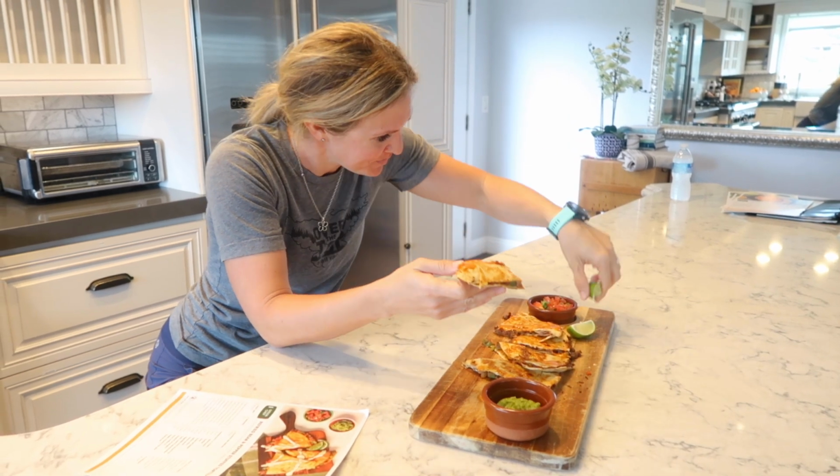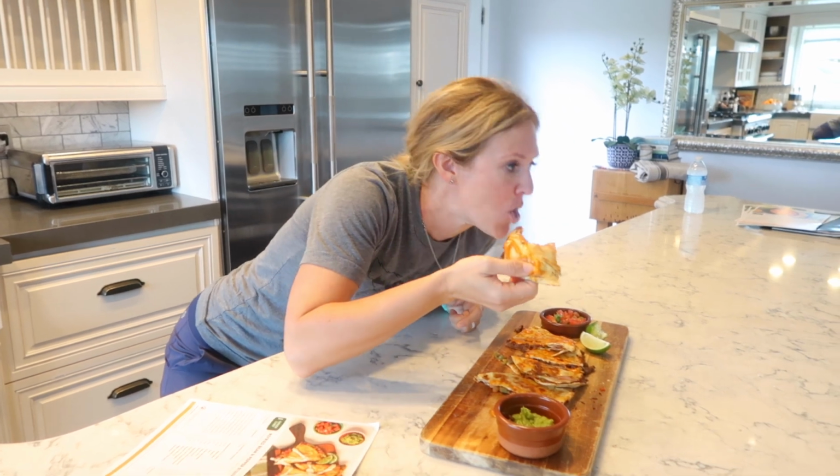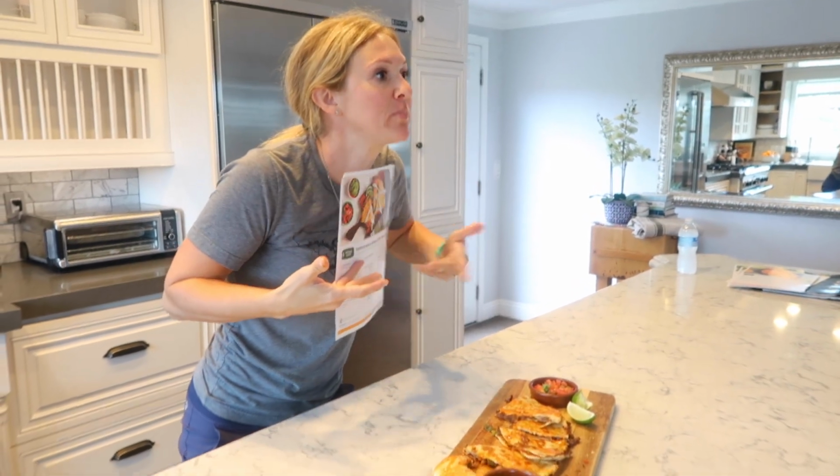This is actually the meal that Trinity made. Christine from Frugal Fit Mom was trying it out. I also tried it myself and it was so good. You really can't go wrong with any of the Green Chef meals.